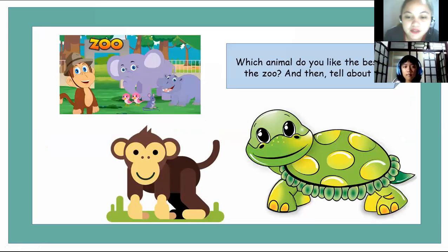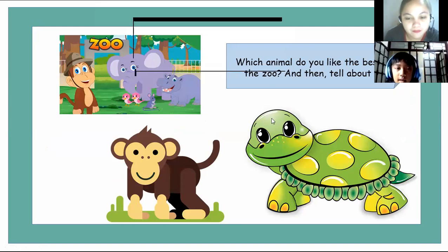Next one. Which animal do you like the best in the zoo? The giraffe. Ah, you like the giraffe. Okay, why do you like the giraffe? Because the giraffe is tall, yellow, and the face of the giraffe is so cute.